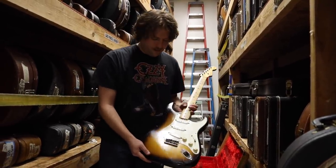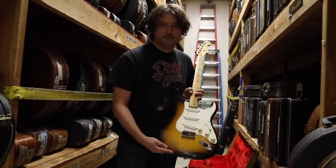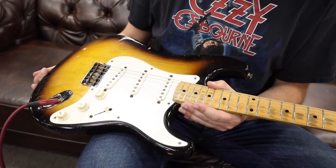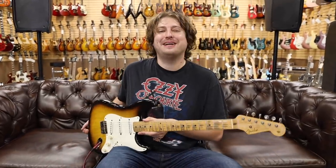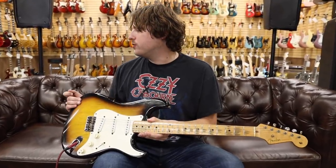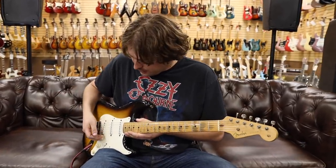But yeah, let's take it out front. Really, really cool guitar, and a super pleasure to play this Strat. Let's go. All right, we're out front with the 1955 Fender Stratocaster. 1955, what were you doing? Nothing. But here I am now in 2021 playing this 1955 Fender Stratocaster. We're also going through a brand new Fender Deluxe Reverb amp. Let's start off on that neck pickup and see what we get.